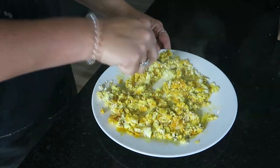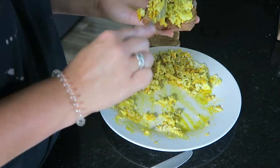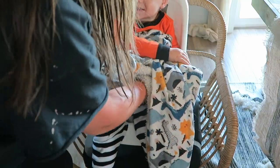But anyway, and then I'm going to smash up the kids' eggs. This is how they like them. And then I will put it on a piece of toast. Kaya calls it egg toast. She likes her eggs like this, and then I'll cut up Riker's toast for him and feed him his eggs on the side. And this is my typical morning routine every single morning.